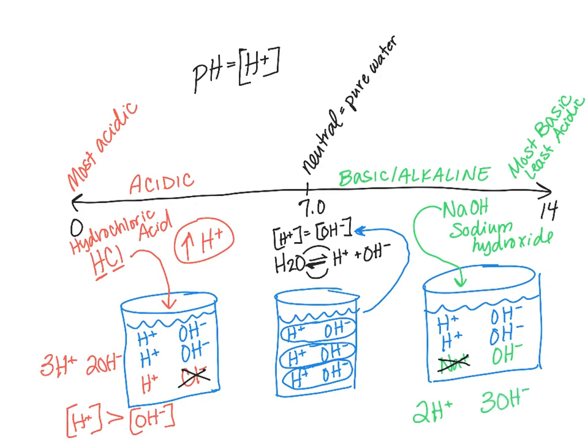So in a base, the concentration of hydrogen ions is less than the concentration of hydroxide ions. So bases, or alkalines, increase the amount of OH negative in a solution, which also means that they decrease the relative concentration of hydrogen in the solution.